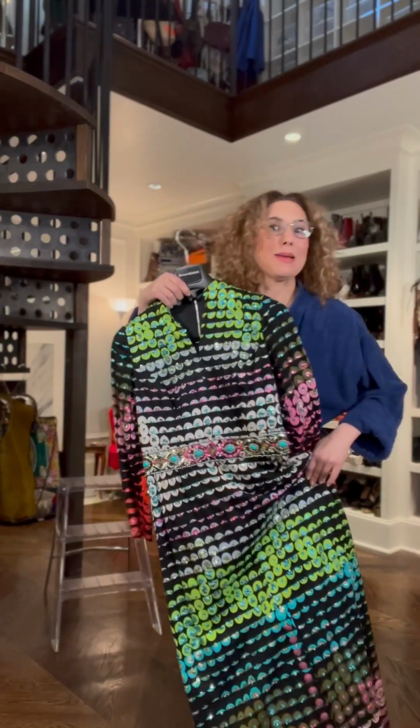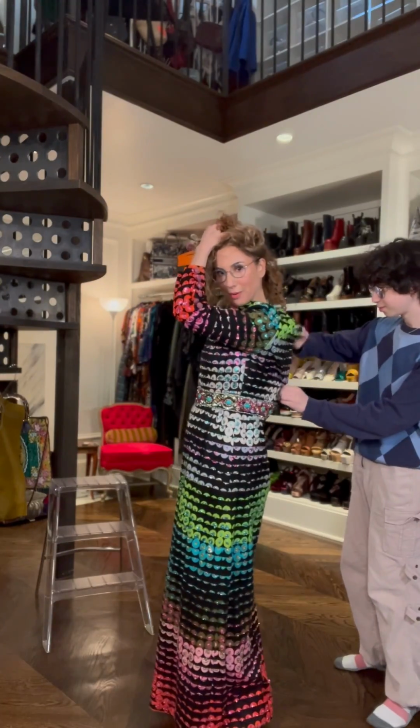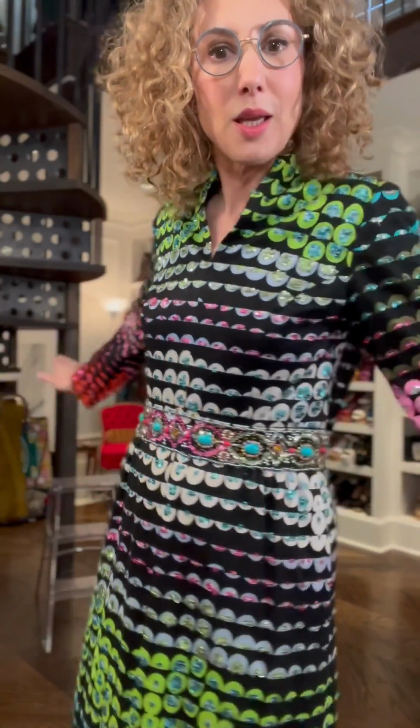Finally came in. I think I may need my smelling salts. Nate has to zip me up. Thank you, Nate. Look at this piece. Look at the belt. Look at the workmanship in this thing. So let me tell you the story.